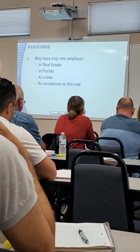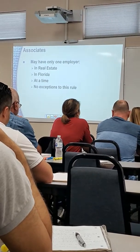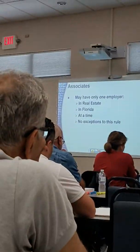A sales associate can have only one employer in Florida at any time, because your license allows you to practice the service in this state, not another state. Your Florida real estate license only allows you to practice the service in the state of Florida, not in any other state. You can't use your Florida license in another state. This is not like your driver's license, which allows you to drive all the highways in this country. Your license is state law. That means it ends at the state line. It doesn't go beyond the state line. So only in the state of Florida.